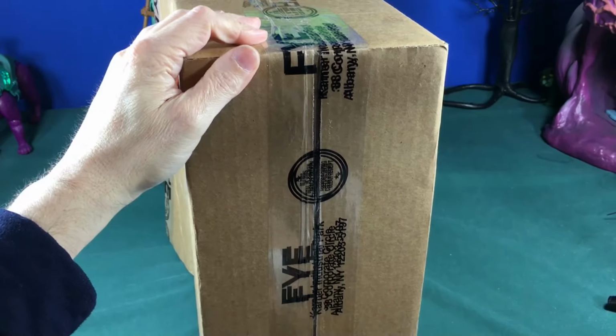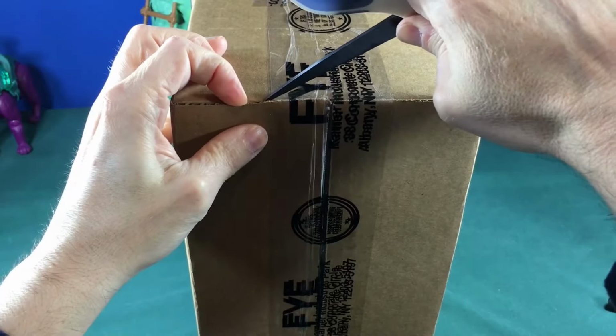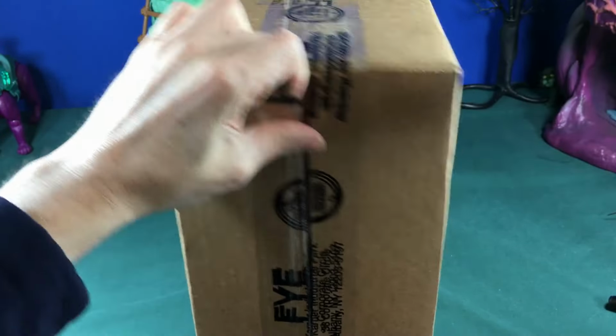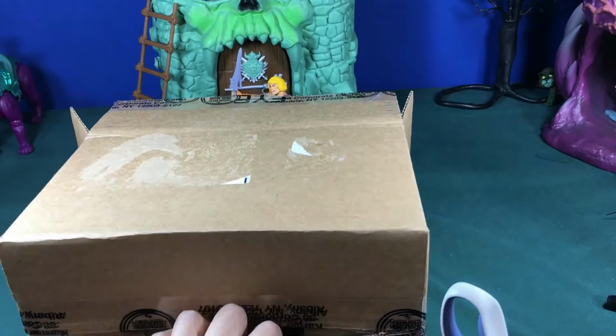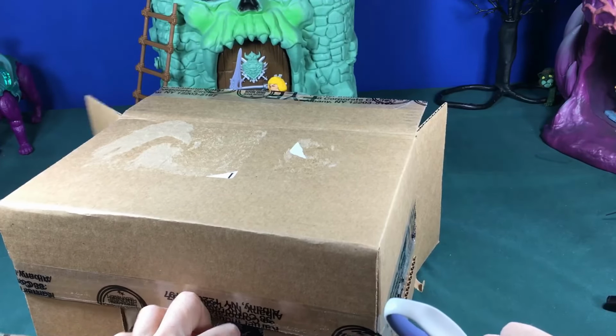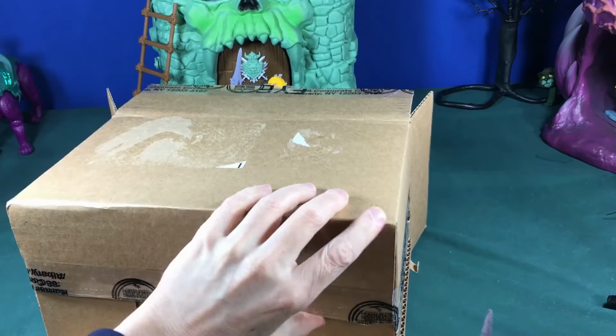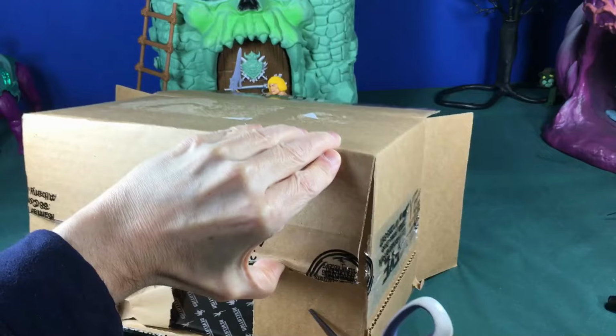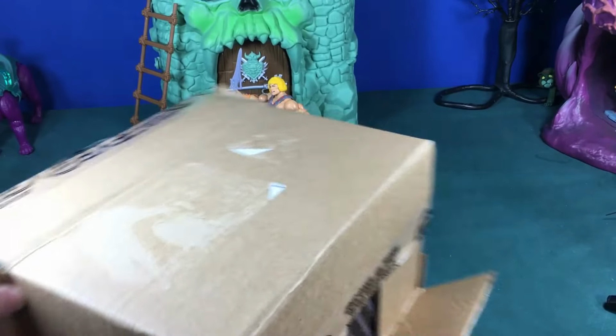I was gonna open it up and take a look at it, and I thought, you know what? It'd be cooler to open it in front of you guys so you could see it for the first time that I see it for the first time too. So let's get this thing open. Let's find out how cool or how lame this really is, if it actually lives up to all my expectations of what I wanted.